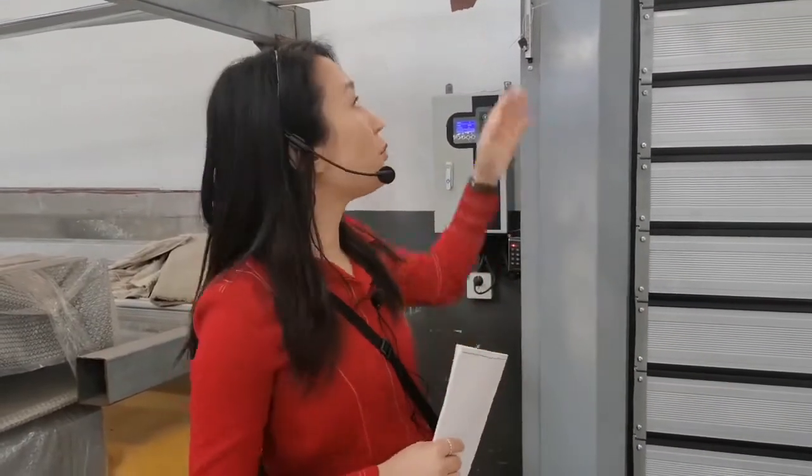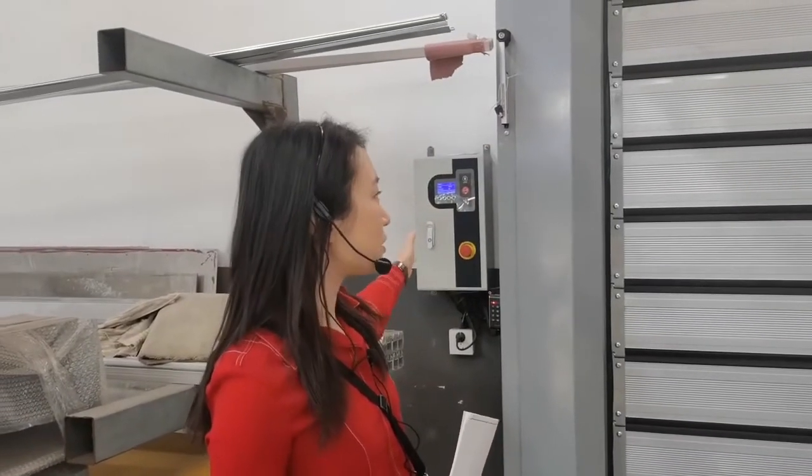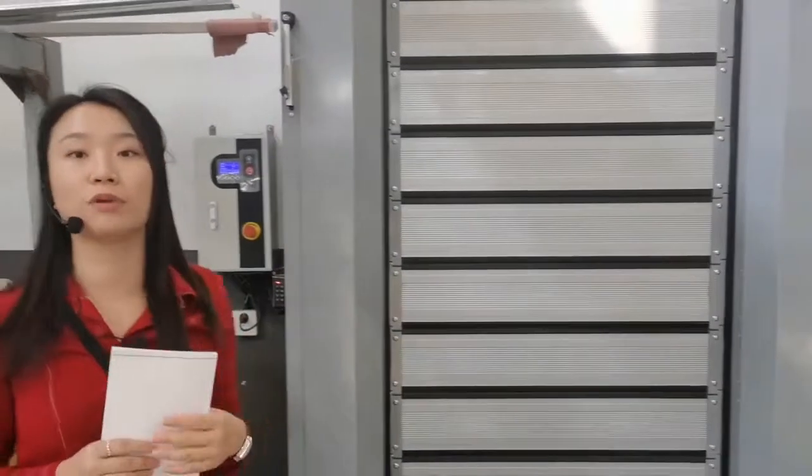For the regular inspection, for the regular issues we meet, it's all about these. It's neither the equipment nor the motor nor the smart system. We already do the regular inspection for us to figure out whether it's the motor problem or the smart system problem.